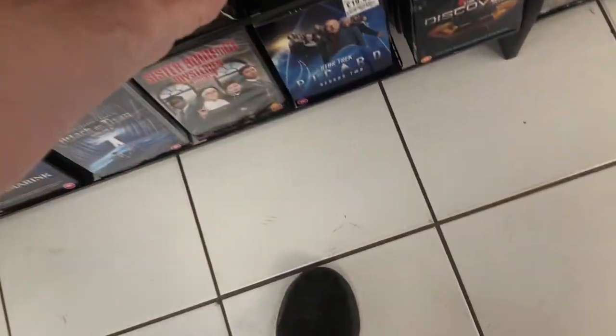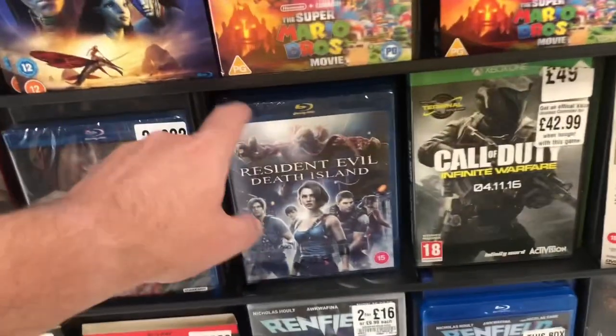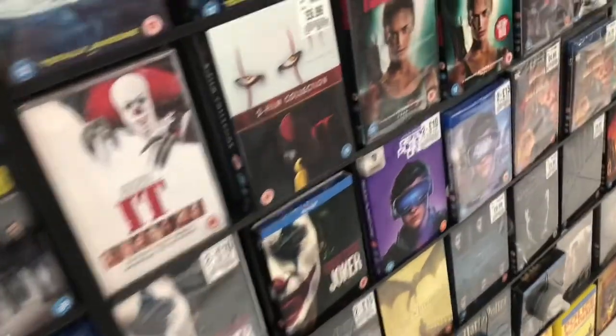Star Trek Lower Decks. I don't know when that came out, but I want the Blu-ray, so I'm going to have to import it. Got the other 2 seasons on Blu-ray, so I need season 3 on Blu-ray. And this is out this week. This came out, and that's Resident Evil Death Island.